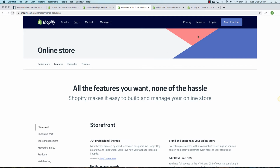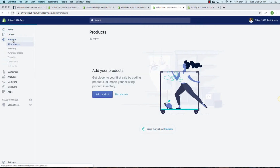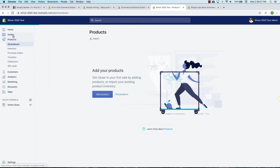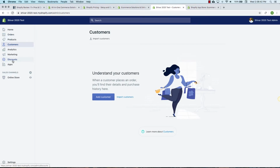So when you sign up for Shopify, starting their free trial, this is what their backend looks like. Over here on the left is the controls of your e-commerce business, not your website, your e-commerce business. So the products that you sell, the inventory that you manage, you can sort it into collections, which is basically a Shopify term for categories. It's where you manage your orders that need to be shipped out. It's where you keep track of the customers that you've had.